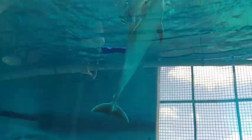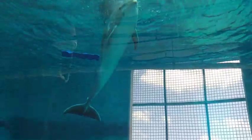This is Hemingway. He's one of the newest dolphins here. I voted on his name. Aw, you're so nice. I'm going to say it on video. In the words of my granddaughter, oh, I love it. Oh, I love it. That's her new favorite saying right now.